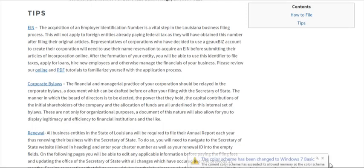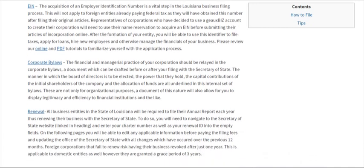You also want to relay, oh shoot, what happened here? Sorry about that. On it, you'll notice, because we have a free template here, that there are provisions on the manner in which the board of directors is to be elected and the power that they hold, the capital contributions of each shareholder of the company, the power that they have. Pretty much everything that isn't in the original articles of incorporation, you're going to want to incorporate into the corporate bylaws.